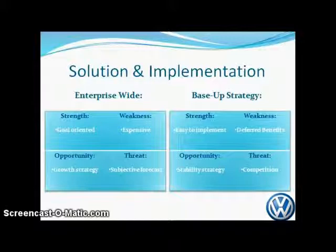Therefore, because of the fierce external competition between car manufacturers, as well as the progress offered by incorporating an ERP system into the company as soon as possible, we suggest that Volkswagen of America implement the enterprise-wide method for IT infrastructure.